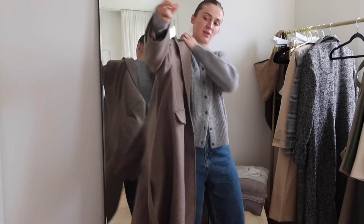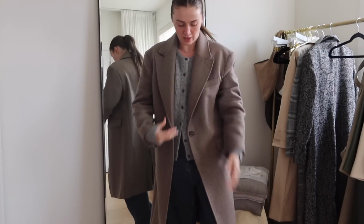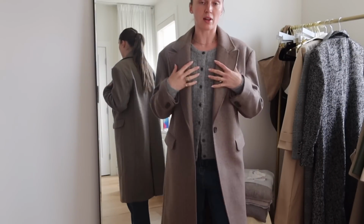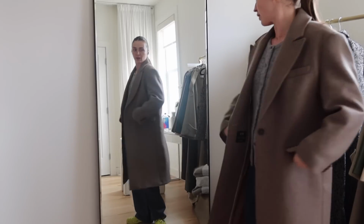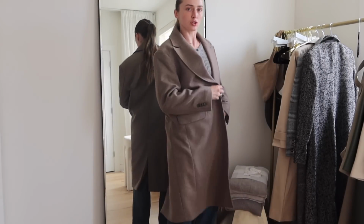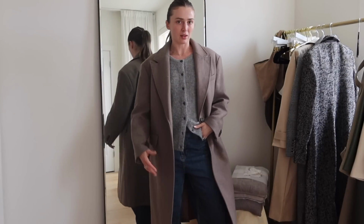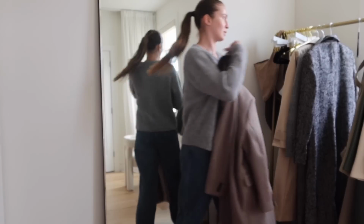This is one from H&M that I bought this last fall and winter. Love the color. It's quite unique, it's almost like a true cool tone brown beige, which I really love. I love the big lapels. And I didn't actually wear this one very much last fall and winter, and I don't know why, because it's great. It's a little bit shorter, it's nice and light. I feel like I really need to make an effort to get lots of wear out of this one for this fall and winter for sure.